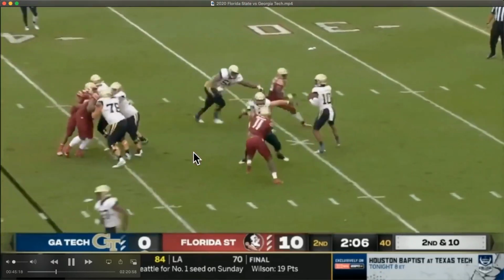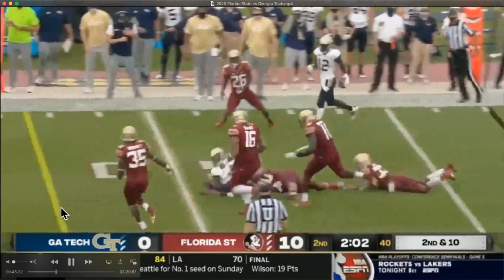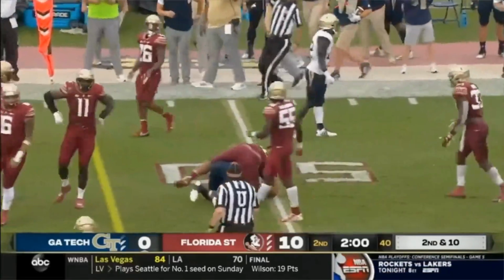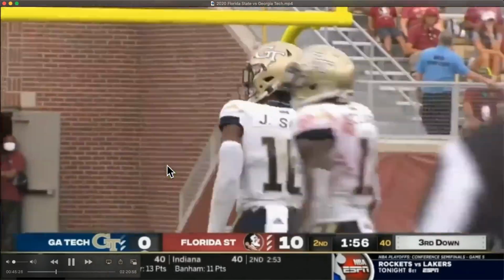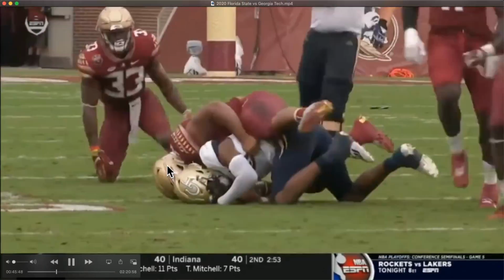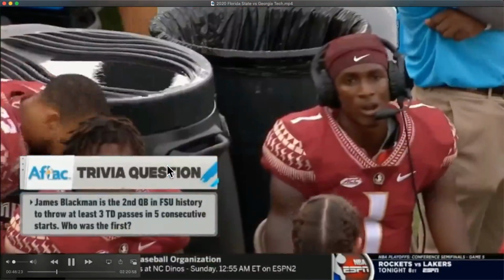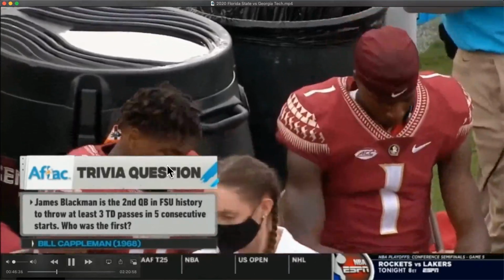Where you don't see the effort is from 16 here. I'm just jogging. Oh, there he is. Oh, I could have made contact, but I'm just jogging along. That is not the Florida State that I'm familiar with. Well, I'm getting more familiar with it over recent years, but that's not traditional Florida State football.